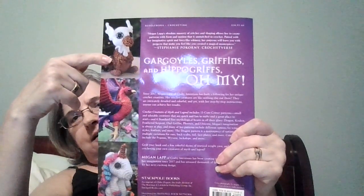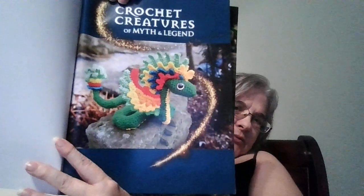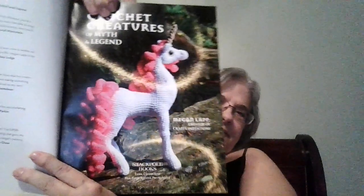Sorry if there's any glare. And here is the back. On the back it has a write-up, and then it has three of the patterns that you can make that's in the book. Okay, so when you open up the book, here is what's on the inside page. So that is one of the patterns. Here is another one.